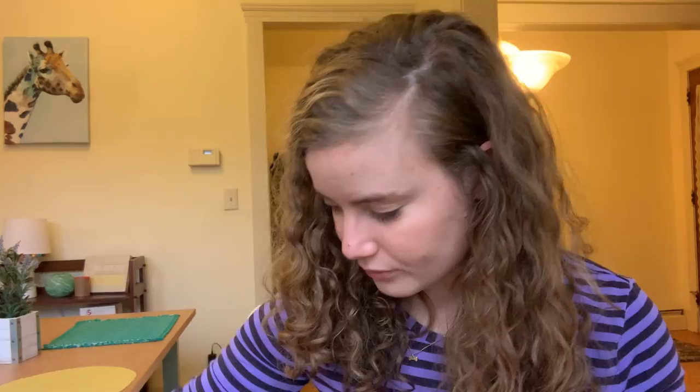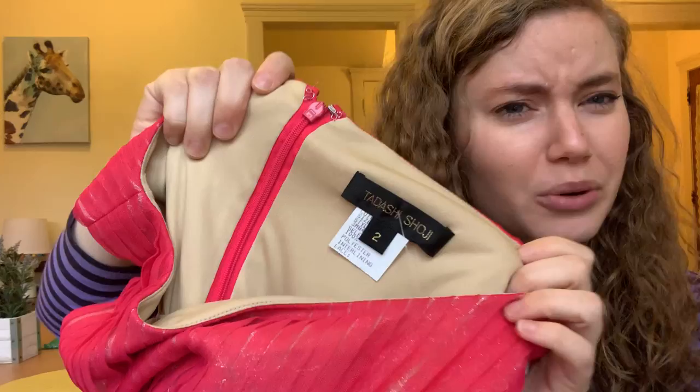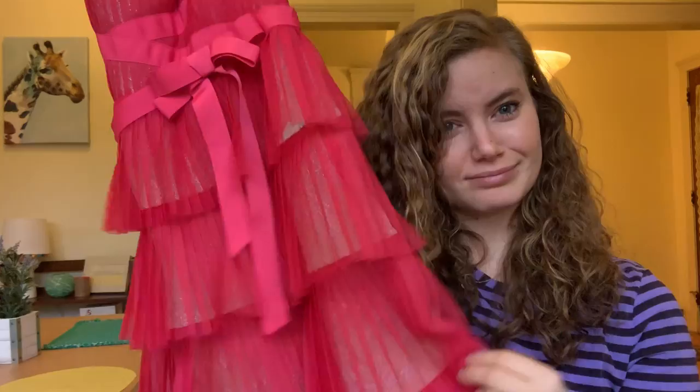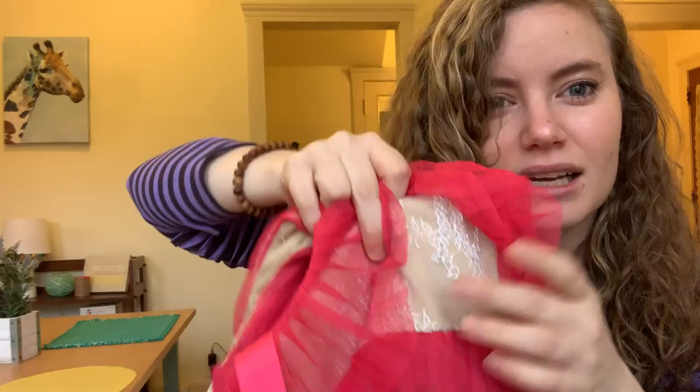Next we have a Tadashi Sohi. I don't know, I'm awful with all these names. I apologize. But I love selling this brand. It is a really pretty little cocktail dress with these tiered tulle ruffles. And underneath, I don't know if you can see, but underneath it's this metallic lace embroidery. So it's really pretty. This was $15 and I will probably list it for about $115.